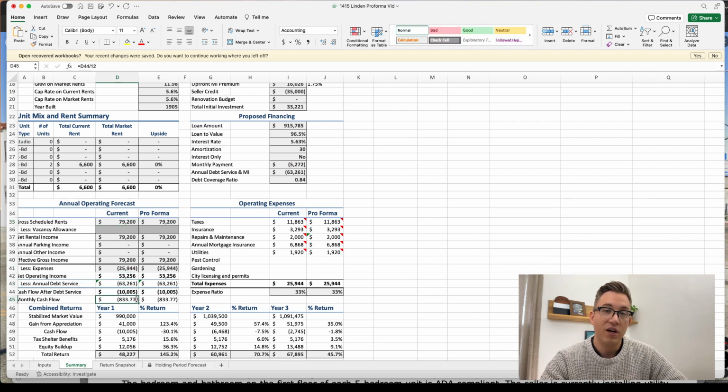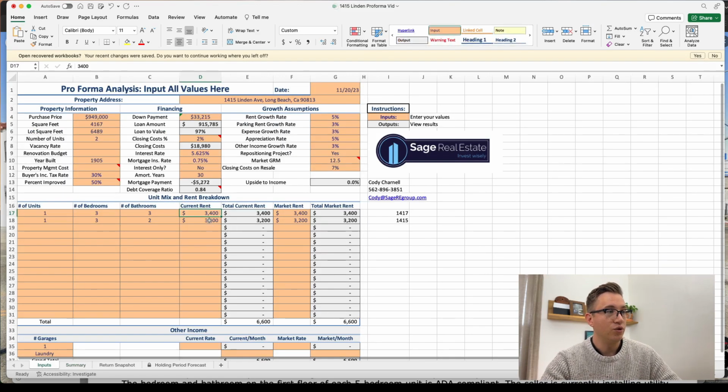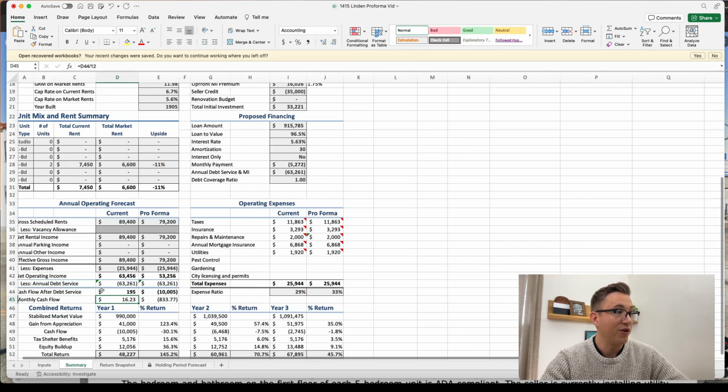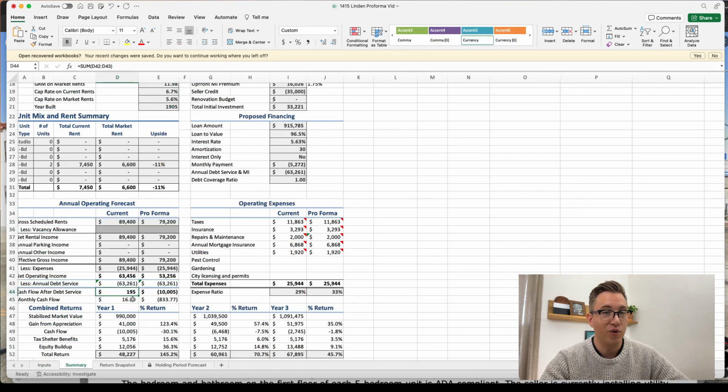So with rents of $3,400 in the back and $3,200 in the front, this property is going to be running a bit negative. So it'll be negative about $833 a month. So let's assume that the new owner moves into that front unit and he has to come up with $4,000 or $4,050 a month to basically get this property to break even.